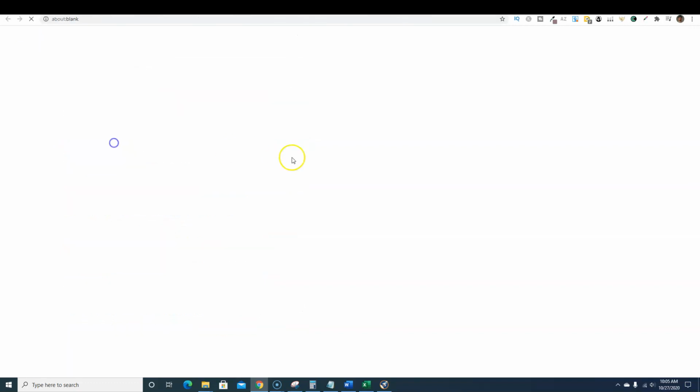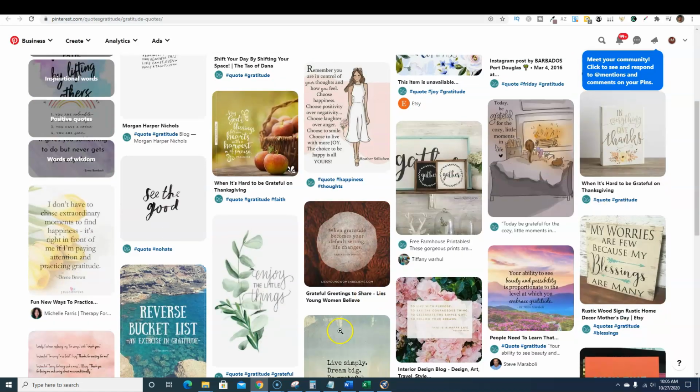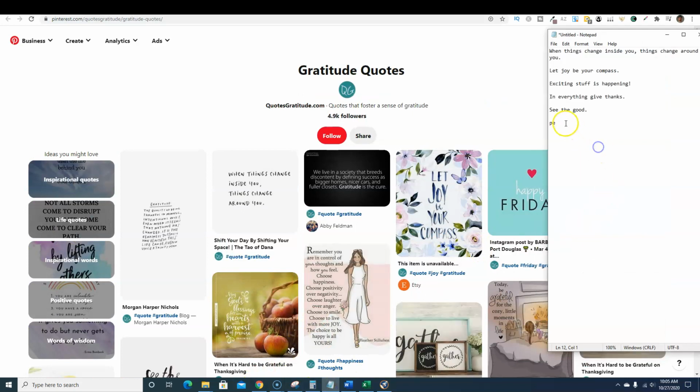You can go, I think I found Pinterest gratitude quotes. So you can go over here and go to Pinterest and find a bunch of different quotes. I found a few and I put them up on a notepad, right? So we have this. I just came over here and jotted a few quotes down for an example.